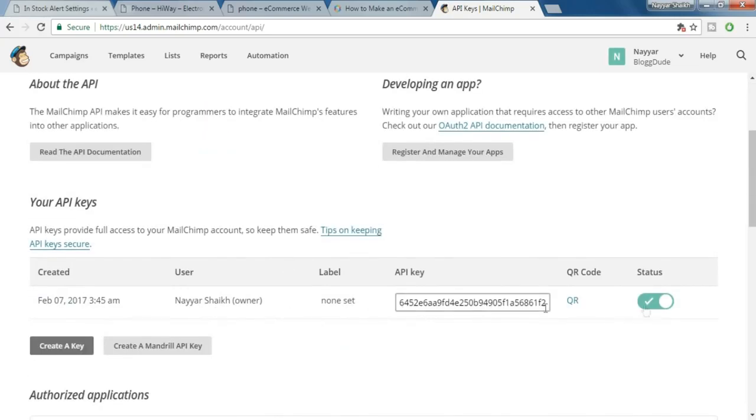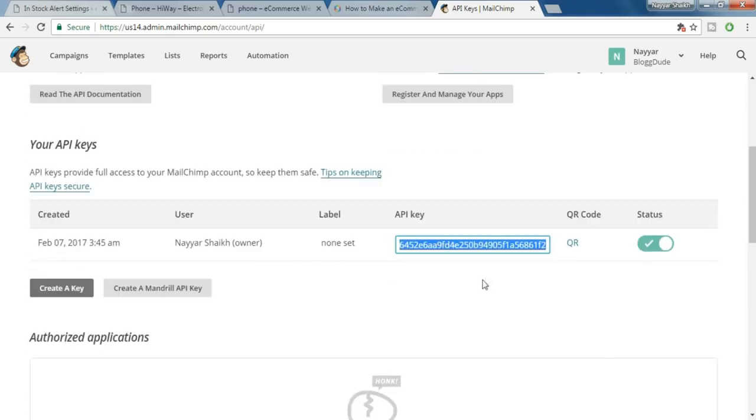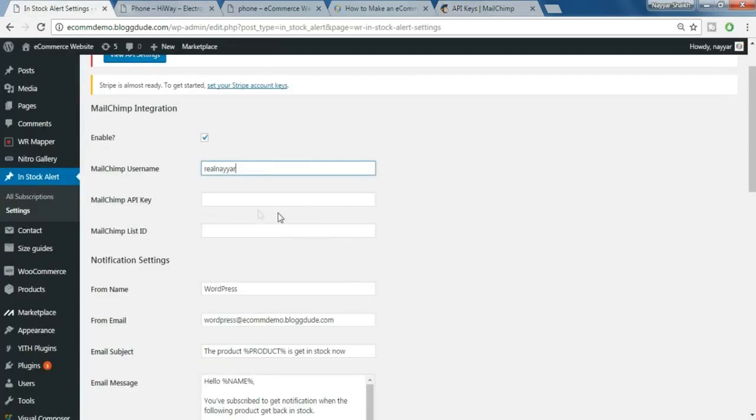Okay, so this is your API. Just copy this. If you don't have an API, you can also create one. Just click on this and you'll create an API. So just paste it over here, and here it asks for list ID.